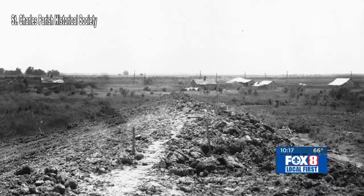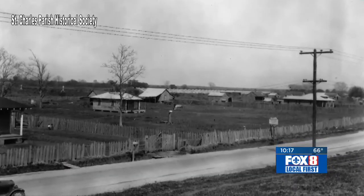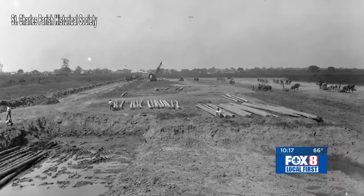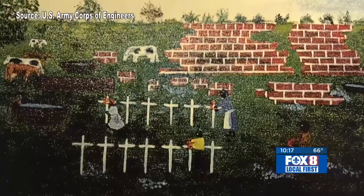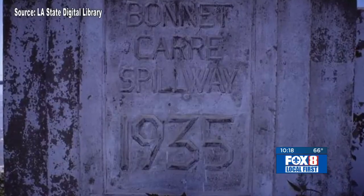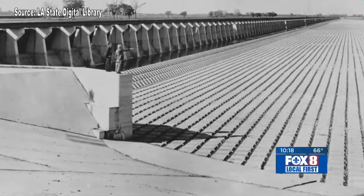There are accounts of burials right up until the time the federal government started work on the spillway in 1929. Not making any apologies for it, the world was a different place in 1929. The living were displaced, but the graves remained. Through the Bonnet Carre's 1935 dedication as the first flood control project completed in the post-1927 mission to tame the Mississippi.